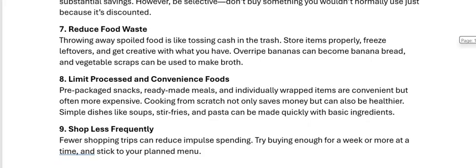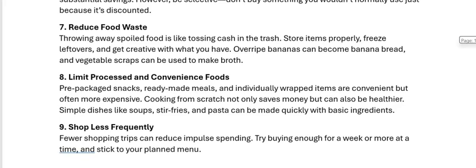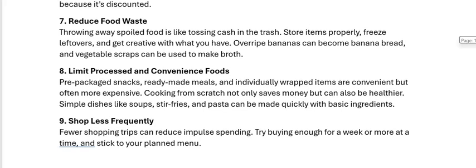So don't just make something and then not eat it. Make sure that when you make something in bulk, like a larger tray of food, you eat it or freeze it properly or put it in the fridge, and you can have the leftovers the following day, or you can share it with family and neighbors as well.